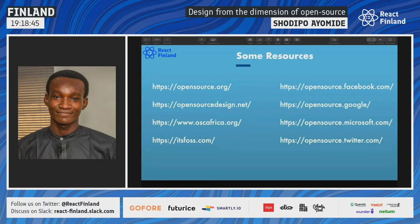So yeah, these are some resources of some companies who are big on open source. We have Facebook, Google, Microsoft, Twitter, and all these organizations you can take a look at.